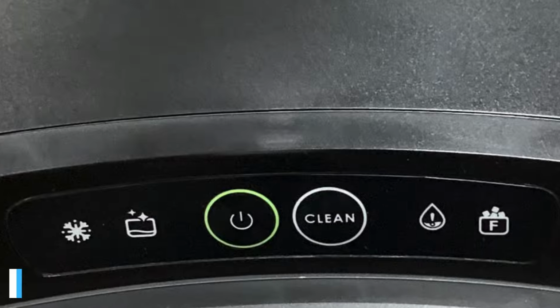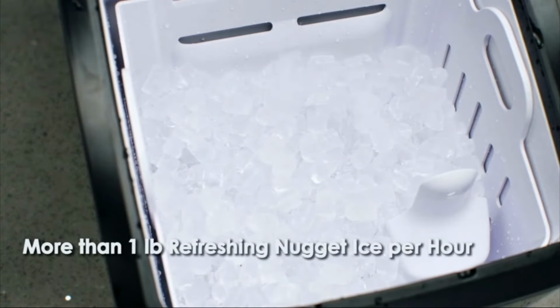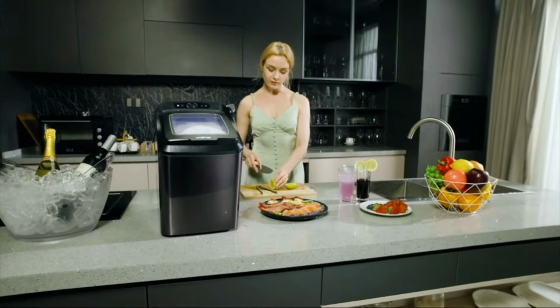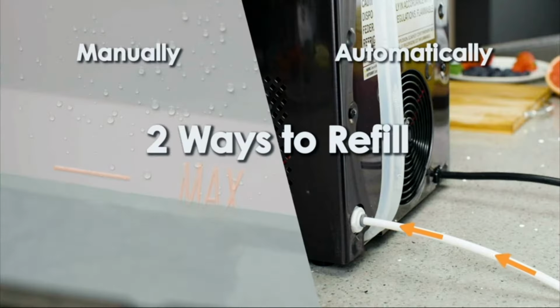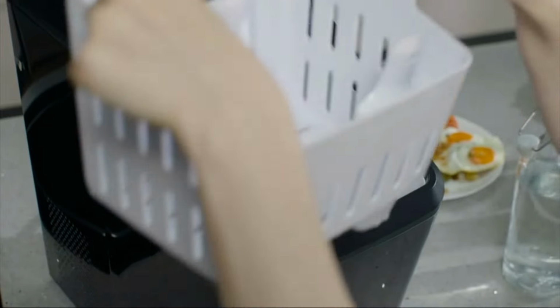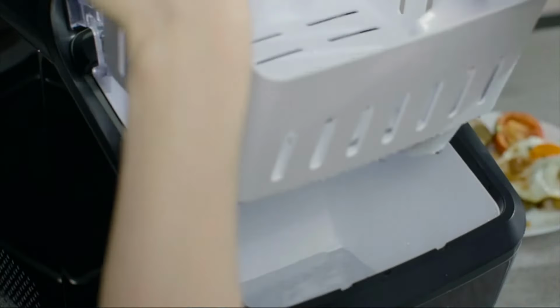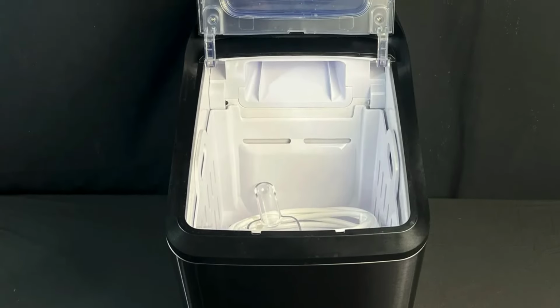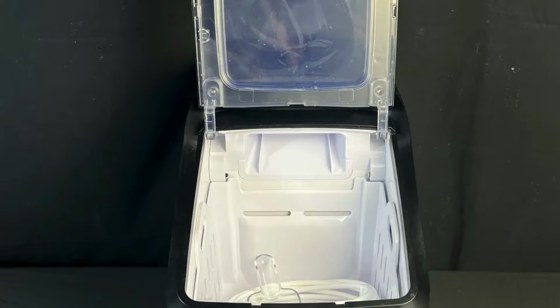With its ability to produce more than 1 pound of chewable nugget ice per hour, it's a great choice for those who frequently entertain. This ice maker provides two convenient options for refilling water. You can either hook it up directly to your water supply or manually refill it. This flexibility is a big plus, whether you're using it in your kitchen or taking it on the go.